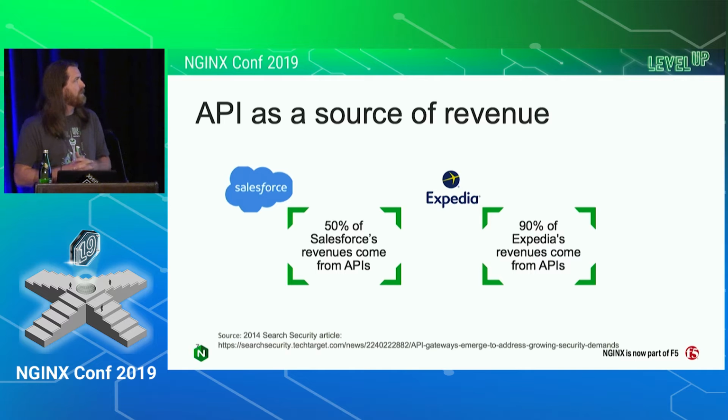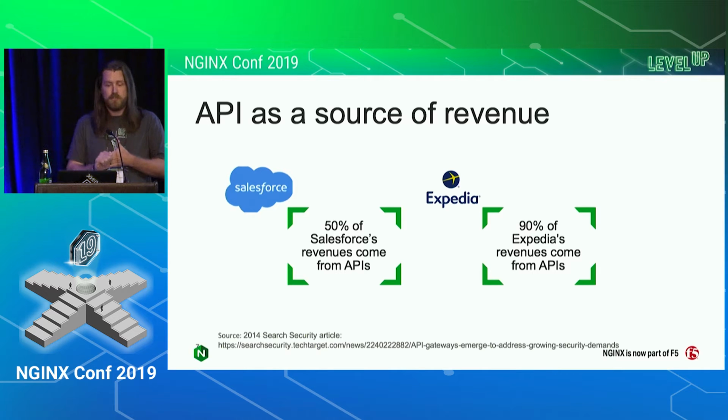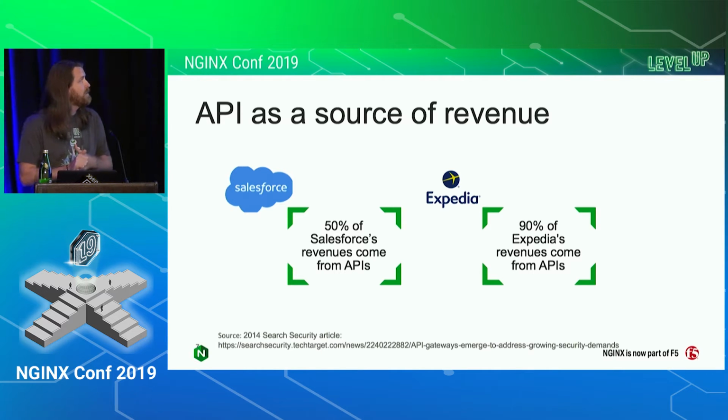A few companies that stand out that we've worked with: one being Salesforce, where 50% of revenue actually comes from their APIs. So it's critical that their APIs are performant, controlled, secure, and that they don't have any issues with the uptime of those APIs. And then if you look at something like Expedia, where almost 90% of their revenue is exposed using those APIs, they cannot afford any issues with their API infrastructure.